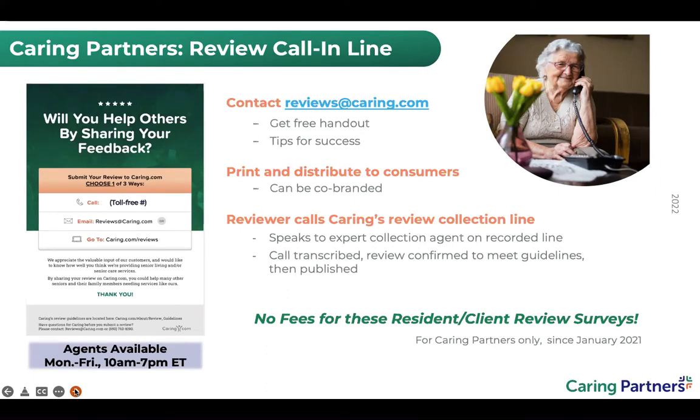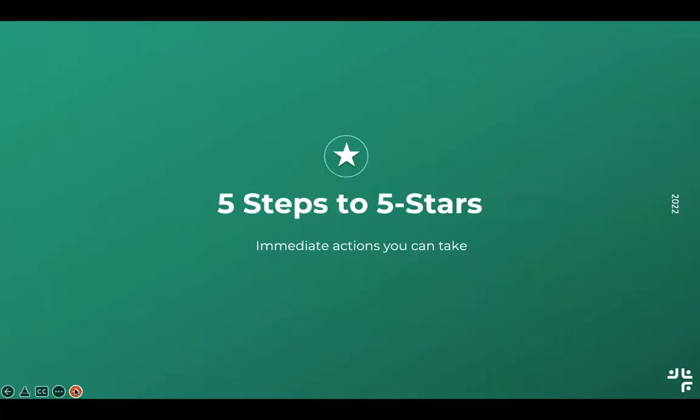And then the reviewer calls the number and speaks to an expert collection agent. We've been doing this for years. It's a thorough interview, producing high quality reviews. It's on a recorded line, so there is proof that Caring didn't write that review. The consumer gave that feedback. We transcribe the recording and get it uploaded. There are no fees for this service, so more of you who are partners need to take advantage of this. This is a great way to build your online reviews. Okay, let's talk about that quick action plan, and then let's answer some of those questions I see building up.